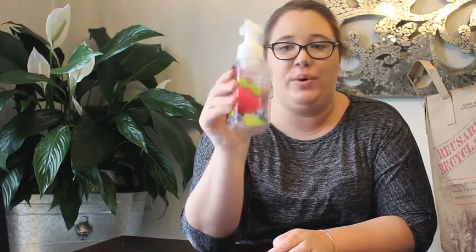Another hand soap I used up was the Vanilla Berry Sorbet. This is one that my mother-in-law always has. Her guest bathroom always has this scent in it. It's good. It smells really nice. I like it. I would definitely repurchase again. I think that's part of their permanent line, if I remember correctly.